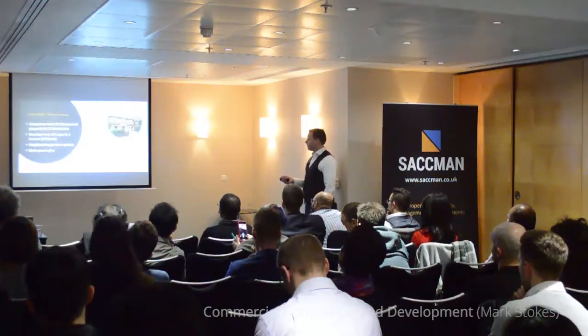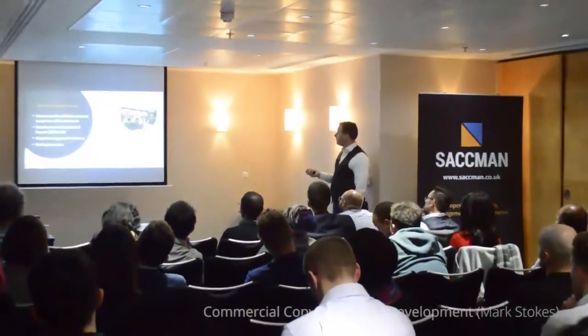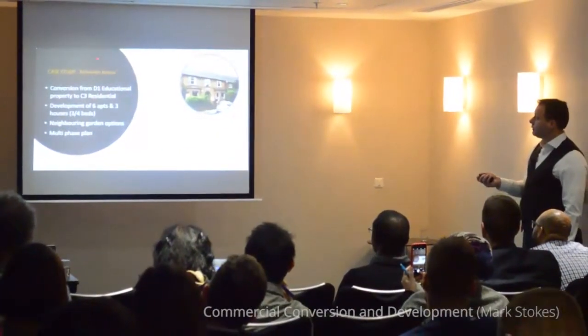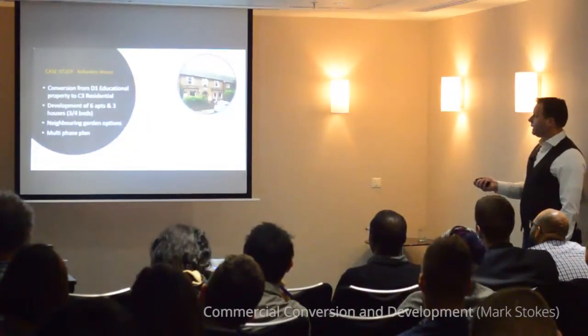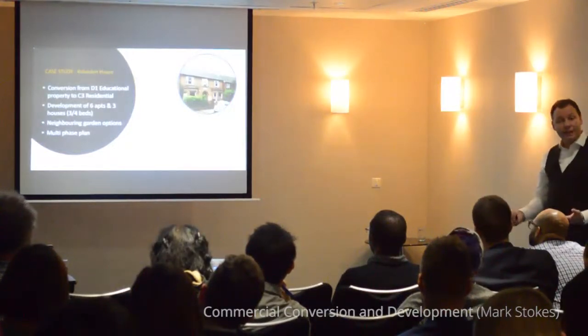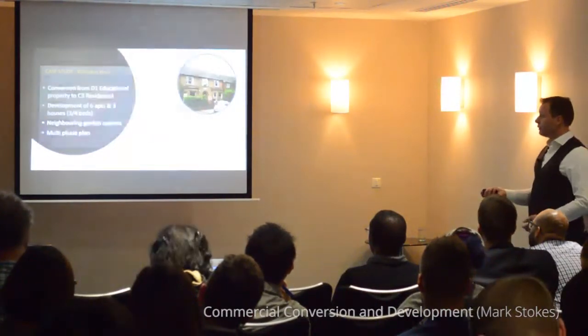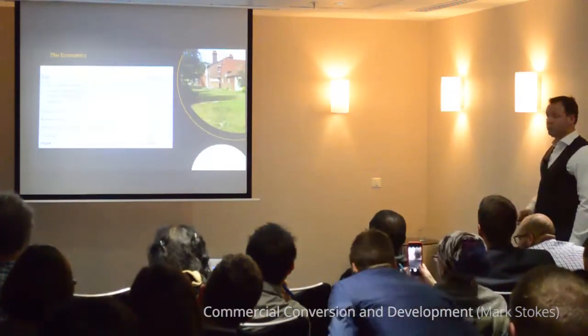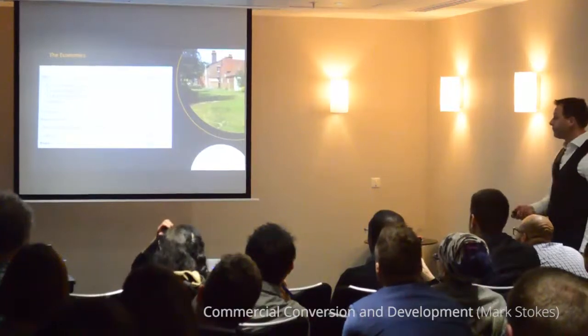This is Kelvedon House. This is a land development. This is the front of the property, which is here. And then we had half an acre out the back and we're just getting planning permission there. So it works in land developments as well as commercial conversions. This one's about 2.6 million and again got a nice healthy return.